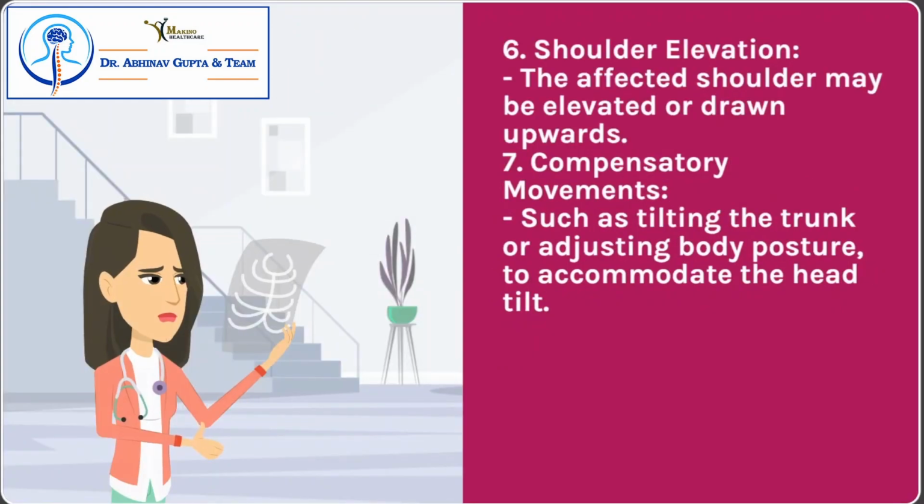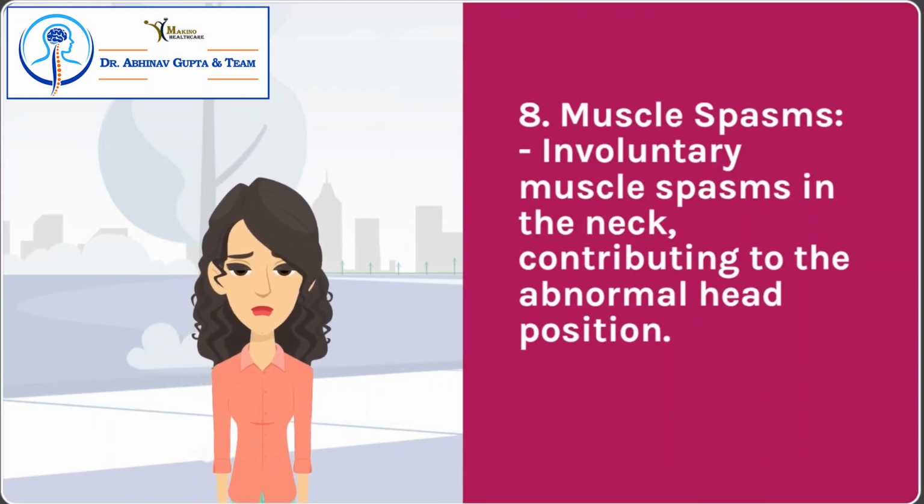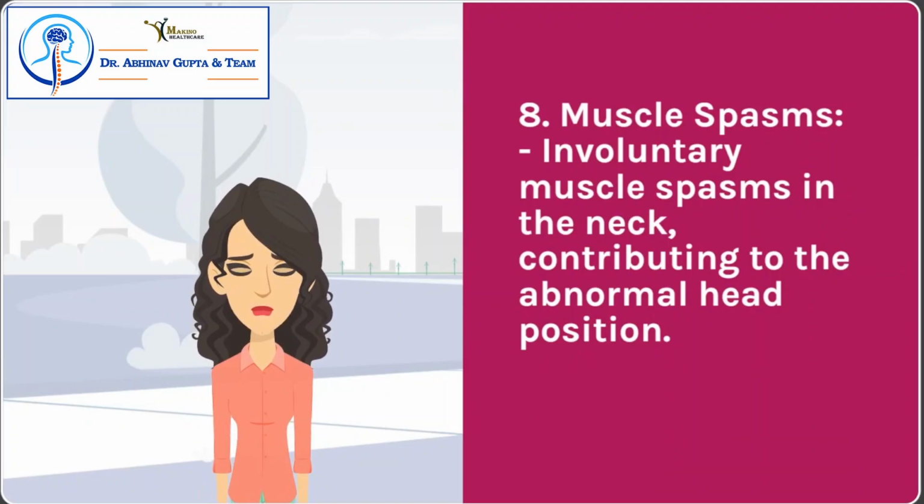6. Shoulder elevation: the affected shoulder may be elevated or drawn upwards. 7. Compensatory movements, such as tilting the trunk or adjusting body posture, to accommodate the head tilt. 8. Muscle spasms: involuntary muscle spasms in the neck, contributing to the abnormal head position.